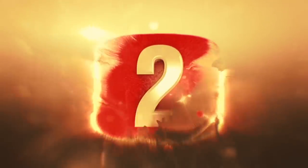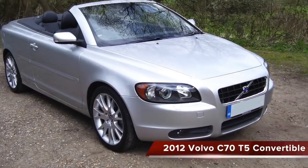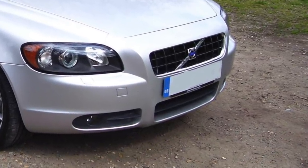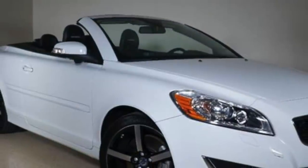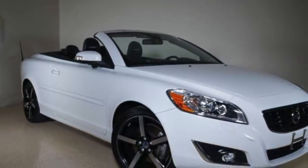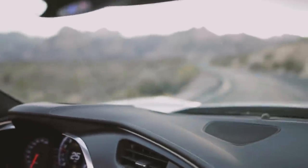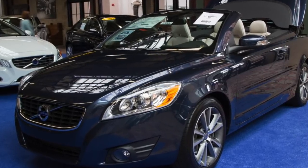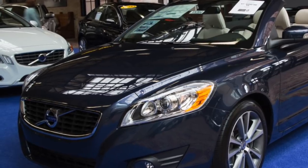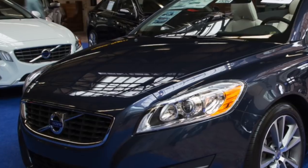Number 2. 2012 Volvo C70 T5 Convertible. We haven't mentioned any Swedish cars on this list just yet, so let's go ahead and take a look at a 2012 Volvo C70. If you're looking for a smooth driving foreign convertible in order to make you look rich, don't overlook the quality that Volvo produces. Most convertibles aren't considered to be too safe, but the special design of this Volvo will help you feel confident that if you get in a crash or if you turn over, you'll be okay. Under the hood, it sports a 250 horsepower engine, and the retractable hardtop has you covered, literally.